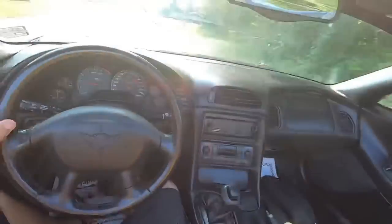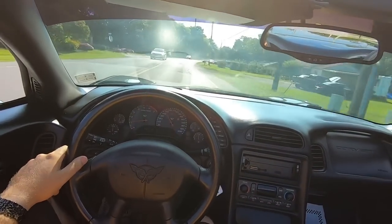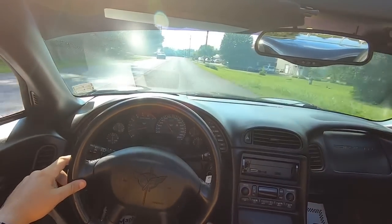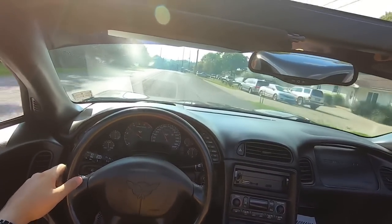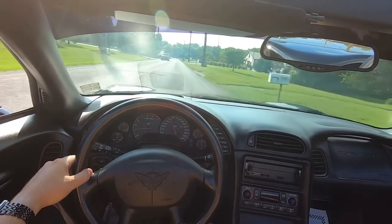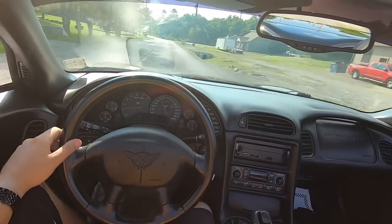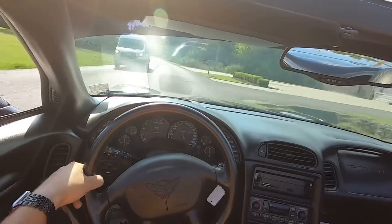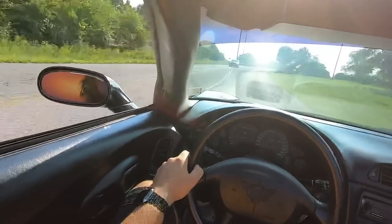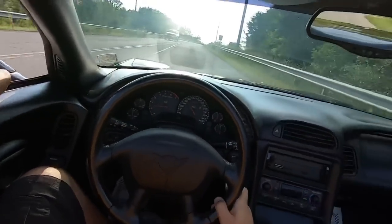Get into it. Got it on sport mode. Oh yeah. I turned traction off when I was getting on it like that, just seeing if it would spin a little bit. It's pretty grippy. The gauge over there is like stuck in dark mode or something. Pretty sure these change at night.